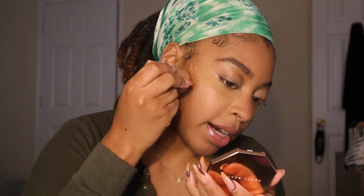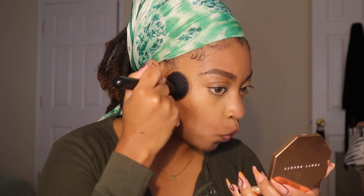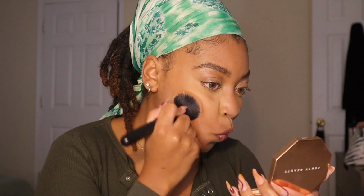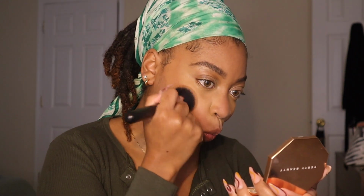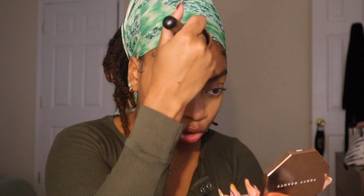I know it kind of seems like it's not blended out all the way, but don't worry, we're gonna get there. This NARS foundation, the color is Caracas. I'm putting that where I usually would contour. And then with this e.l.f. Kabuki brush, I'm just gonna push that up into the highlighter as if I'm doing a contour. Around my edges, again, all the places that I would usually put contour.